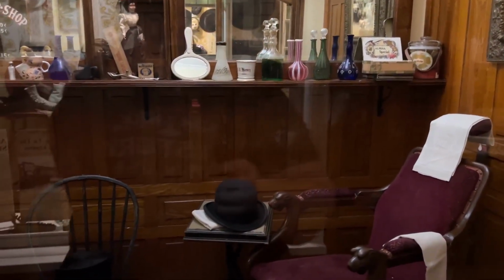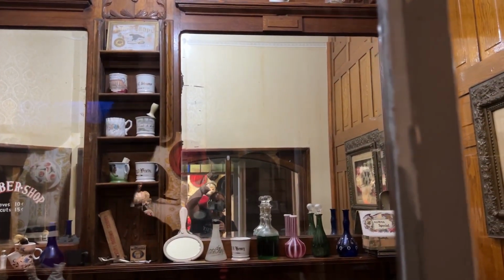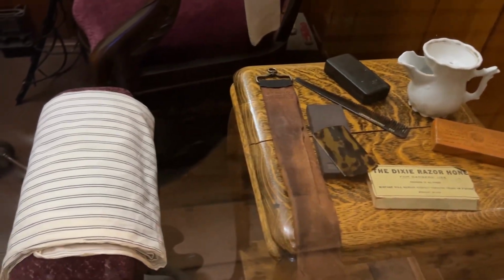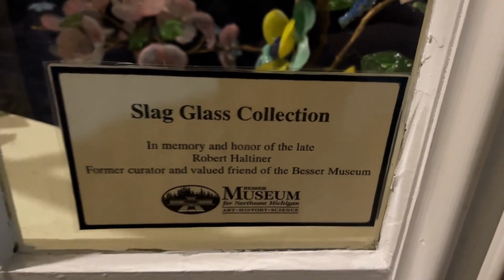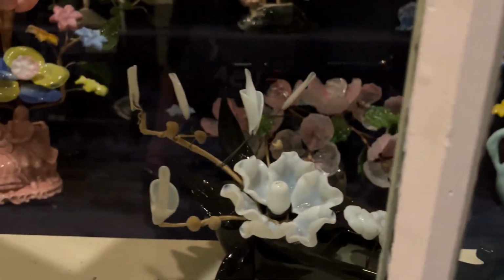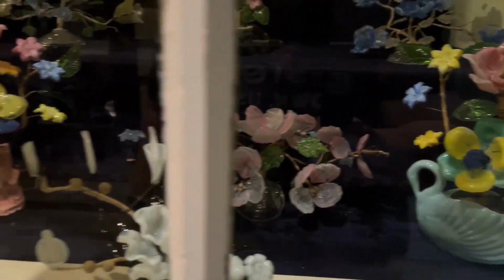Okay, here's the barber shop. Wood stove. That's cool. Slag glass collection. Yeah, this is all glass. All these flowers and stuff, this is all glass. Wow. Beautiful.